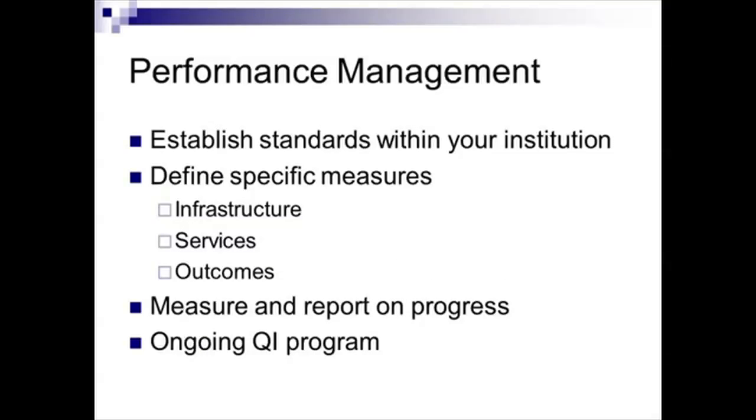Performance management is the next phase and involves taking your results and moving forward with your organization to set standards for care and establish ongoing system-wide performance measures. Typically, those measures relate to infrastructure, healthcare delivery, and/or outcomes. And the establishment of organizational standards sets a priority for ongoing assessments and reporting on quality measures. And this is key to sustainability.